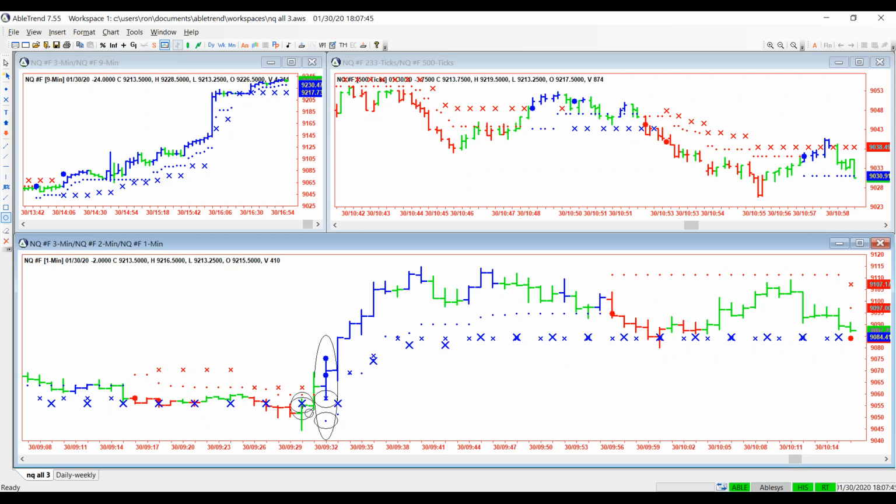The 1 minute, 2 minute, 3 minute, all saying it's going to go up, and there's protection under the price. The price bar is blue. It's right at a couple of minutes after the open where you usually get a pop. I mean, what more could you possibly want? There's no guarantees, but that's pretty damn good. That's a lot of odds stacked in your favor. Up and away it went.